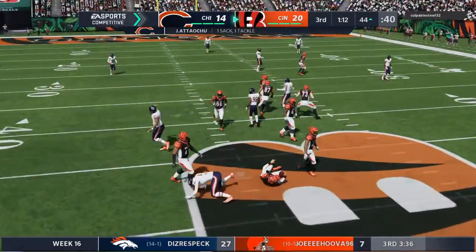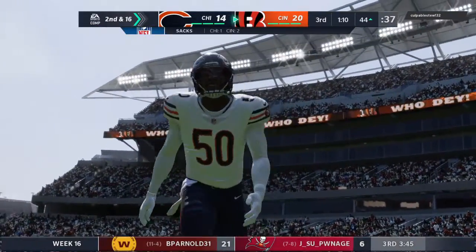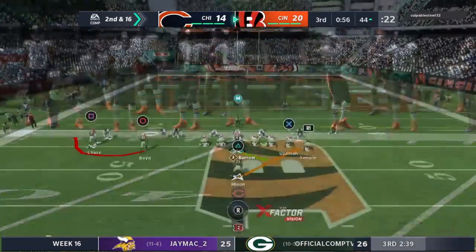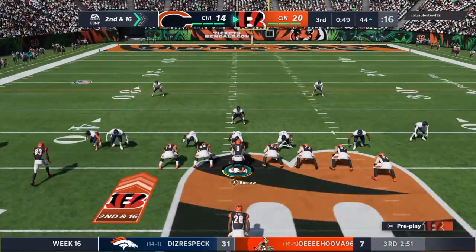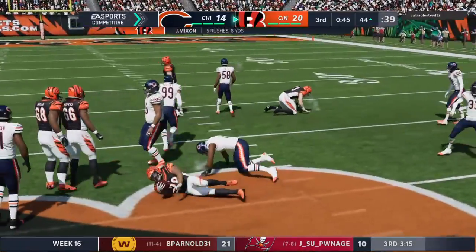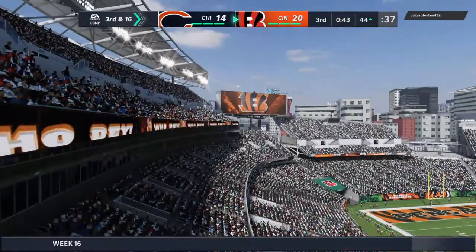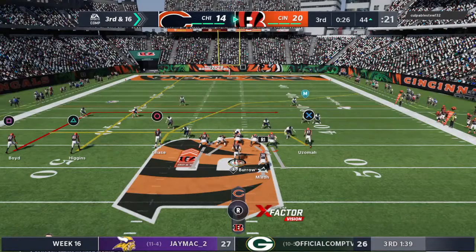Pressure, and he's taken down. A Bear sack. Jeremiah Tauchu. Credit him with a sack, and it goes as a loss of 6. Work to be done here on 2nd and 16 after the sack. Burrow going to give this to Mixon. And this one also slow in developing as he's maybe getting back here to the line of scrimmage, but not much more than that. And it looks like we've got a dime set here defensively. 6 DBs in the game.